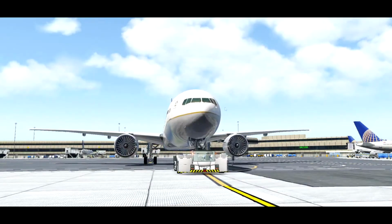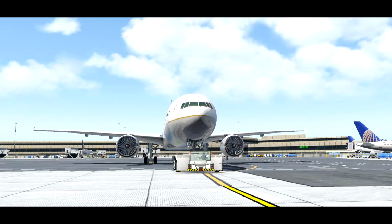Let's go! Okay, all doors and hatches are closed, ready to connect. And you may start engine.